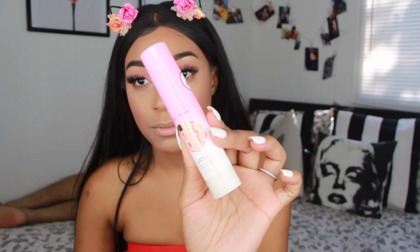I'm gonna set my face using the Too Faced Peach Mist. It is the mattifying setting spray. It says shake me baby, so I'm guessing I have to shake, shake, shake.